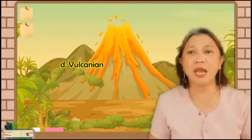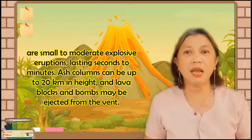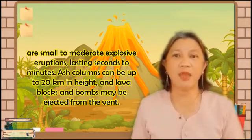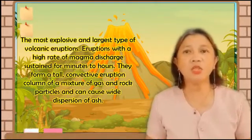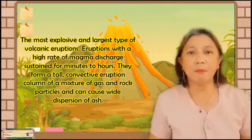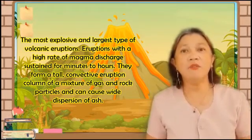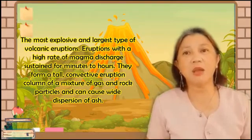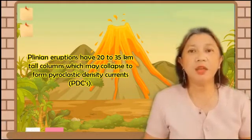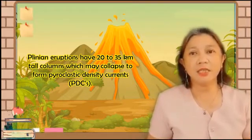The fourth one is Vulcanian, small to moderate explosive eruptions lasting seconds to minutes. Ash columns can be up to 20 km in height, and lava blocks and bombs may be ejected from the vent. The last is the Plinian, the most explosive and largest type of volcanic eruptions. Eruption with a high rate of magma discharge sustained for minutes to hours. They form a tall, convective eruption column of a mixture of gas and rock particles that can cause wide dispersion of ash. Plinian eruptions have 20 to 35 kilometer tall columns which may collapse to form pyroclastic density currents.